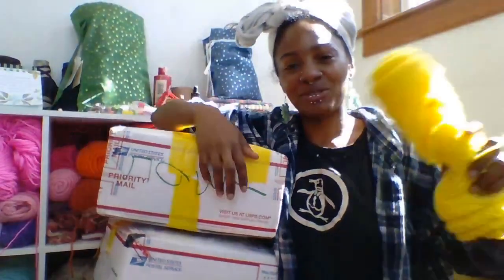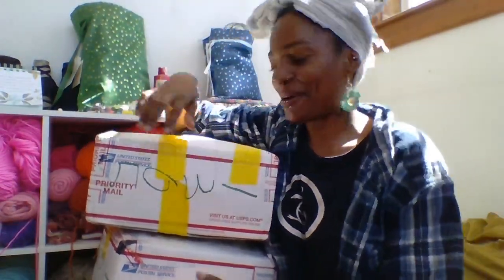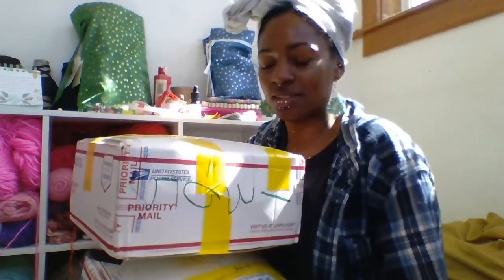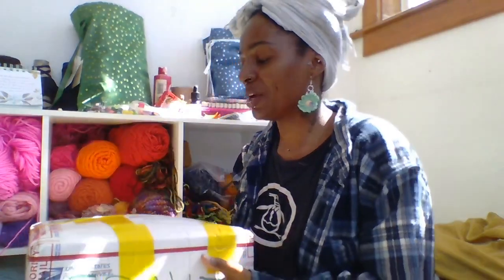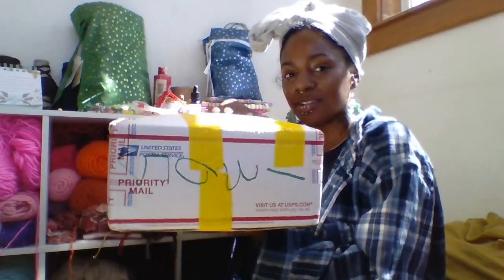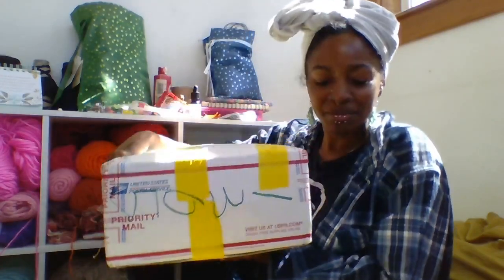Okay. Yeah, I was using this skein. Some dust. Alright. So I have these two huge boxes. And you can't see the top because I don't want to show their address, which I think I just did. You can't really see it. But it's so round. It's pushed all the way to the top.